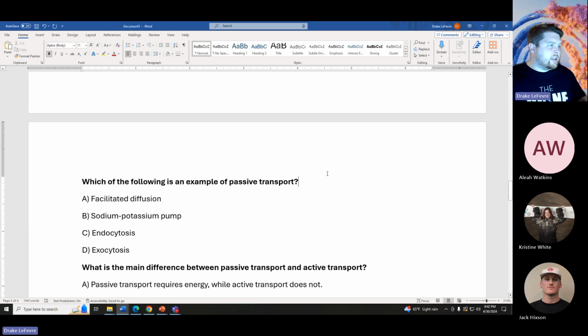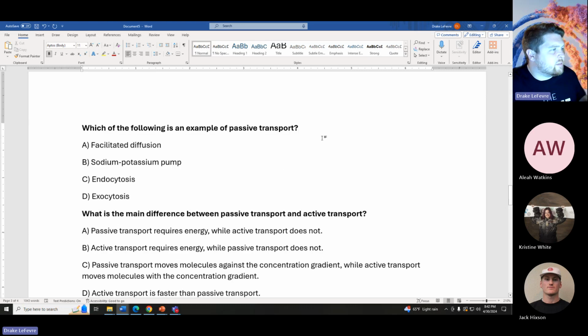Okay. Getting into a little bit more of the passive, a little bit more of the transport kind of stuff. Which of the following is an example of passive transport? This is really, really good. Brings up, again, facilitated diffusion can be either. The sodium-potassium pump, this is 100% active, always active.